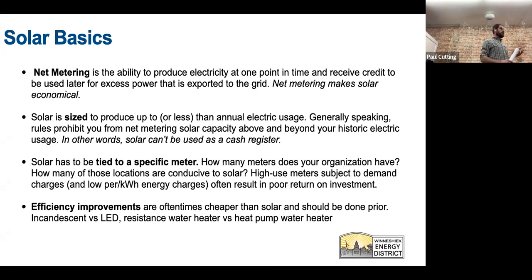So if you're a large organization, you may have a dozen meters. I'm working with Winneshiek County right now, and they have over 100 meters. So when you size your solar system, it has to be physically paired with a meter. So that makes it kind of complicated. If you've got a whole dozen different meters dispersed in a geographic area, you're going to essentially have to pick the meter that makes the most sense, that has the usage associated with it, and physically build out your array in proximity to that meter.